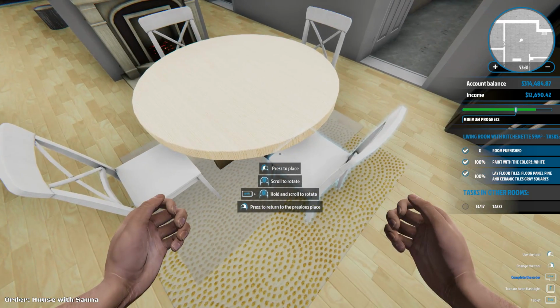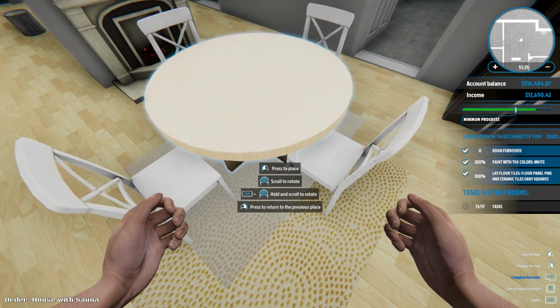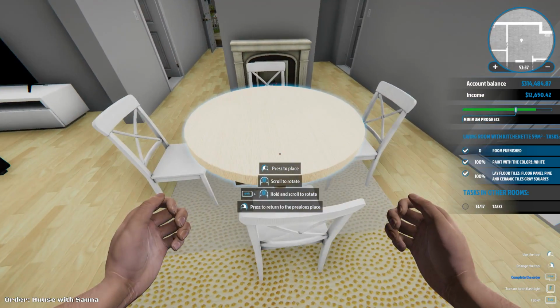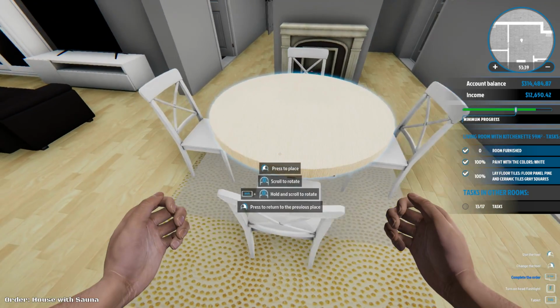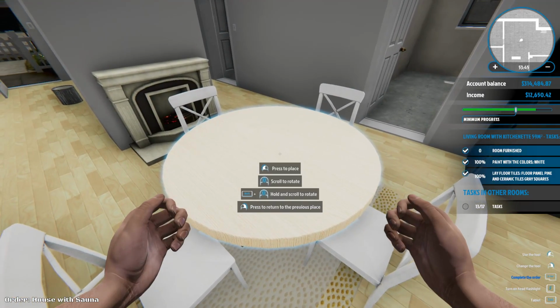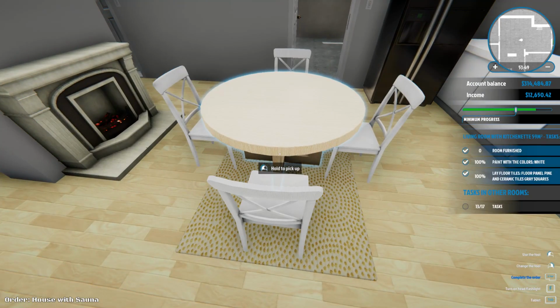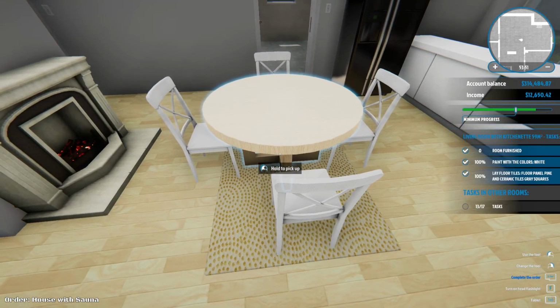Trying to put this carpet down straight is like performing freaking surgery. And I know that if it's not in the perfect synergistic area around this table, all the OCD people are gonna get triggered. So I'm trying to get it right. You know what? It's good enough.